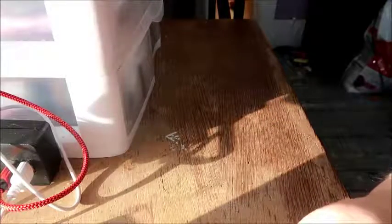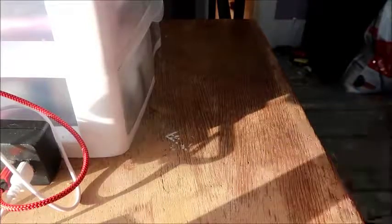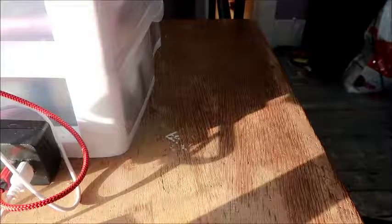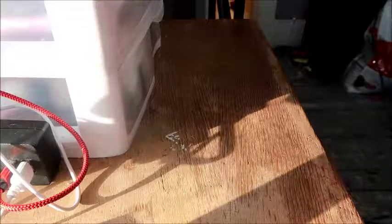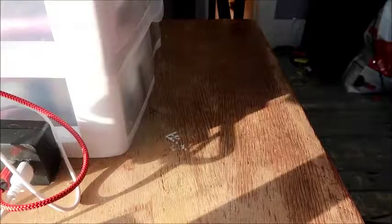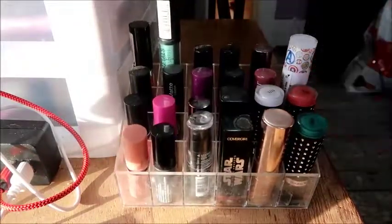Hey, so once again, we're gonna do some decluttering and it's gonna be Lippies today. So I've got two things of Lippies, actually. Sorry, just trying to grab this stuff. Well, that's for me. There we go. So we got some Lippies right here, and we're going to go through all these.